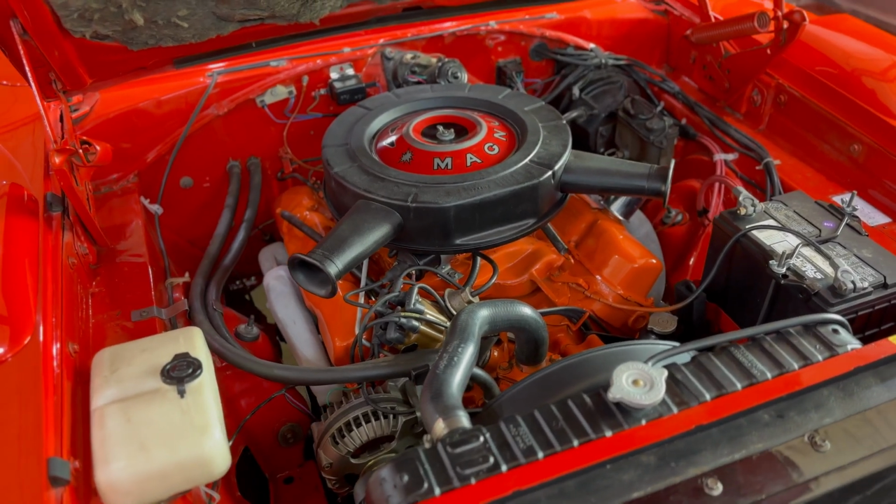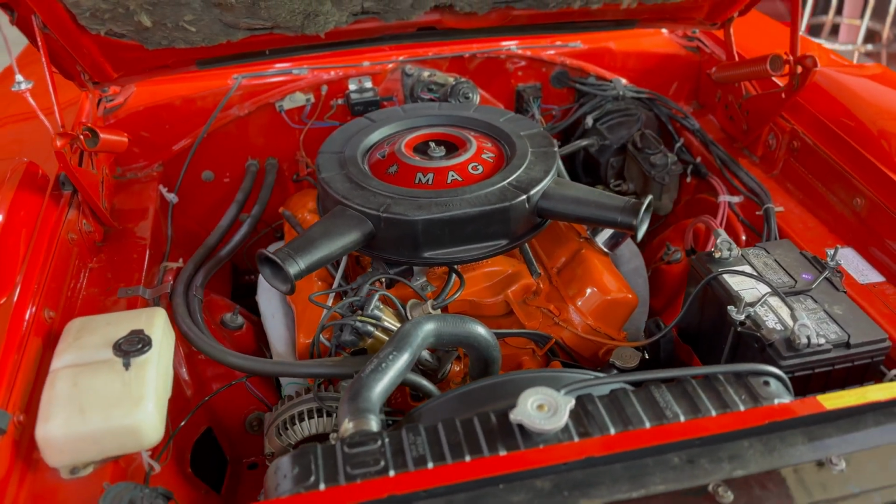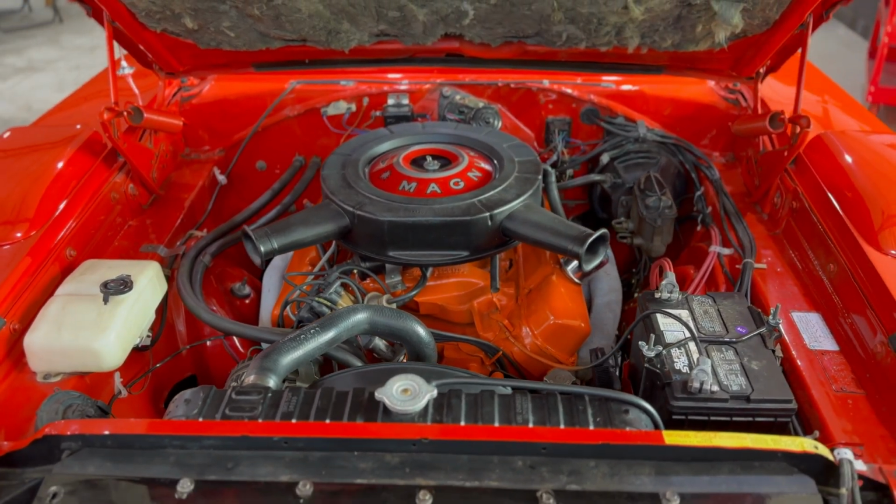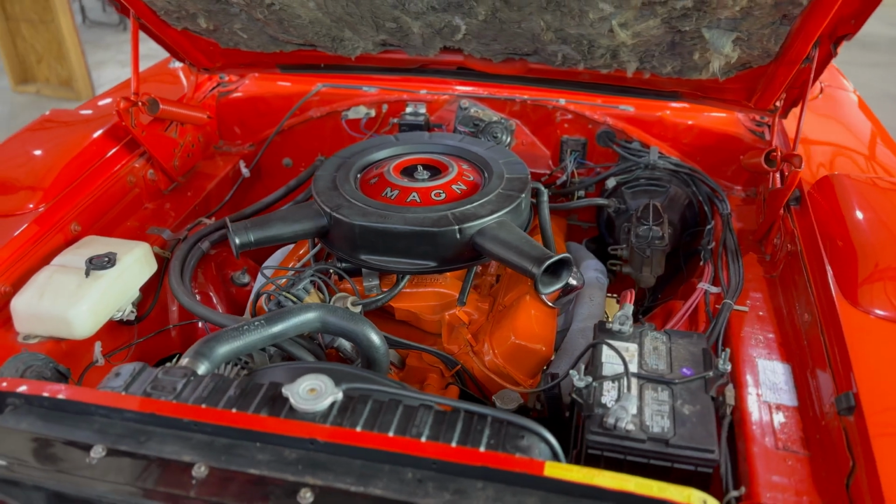I never see Daytonas. I mean, I see them occasionally, but just don't see them. And what's under the hood of this one here? It's a 440, original 440. I've got 65,000 miles on it, and a single 4-barrel, just the way it came.